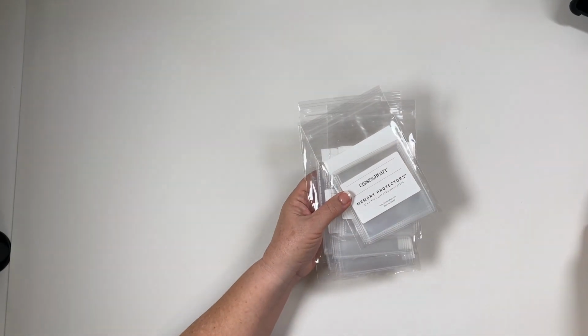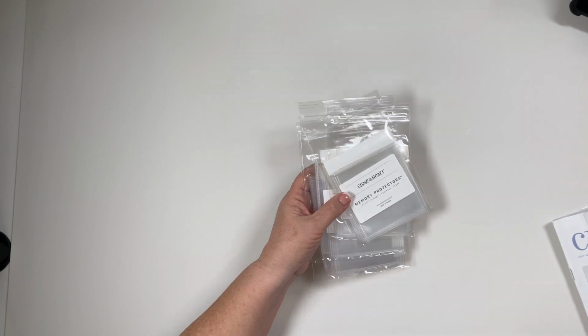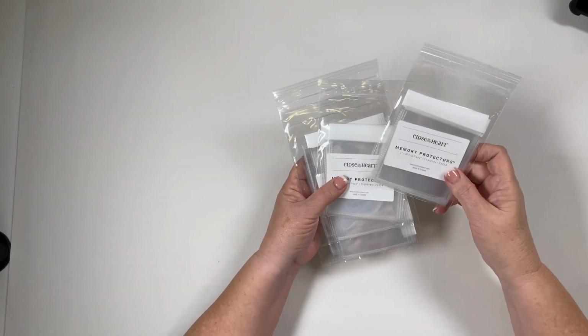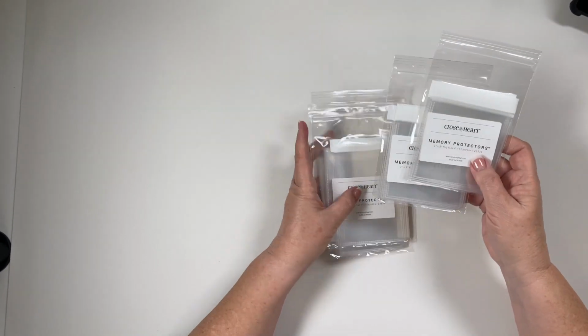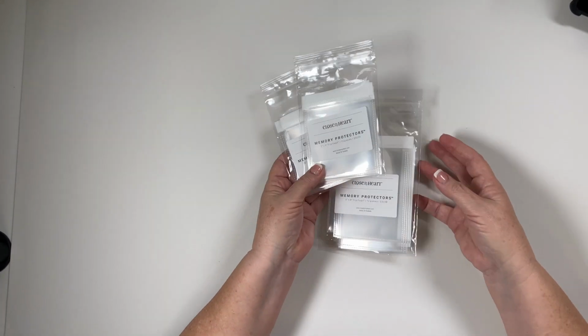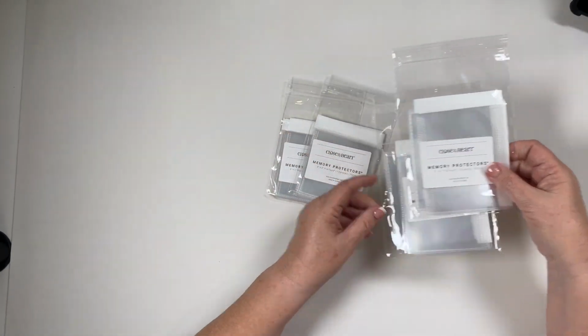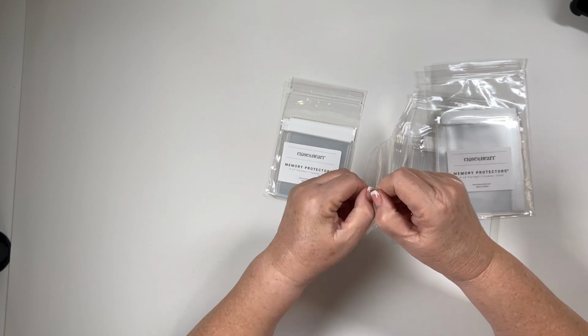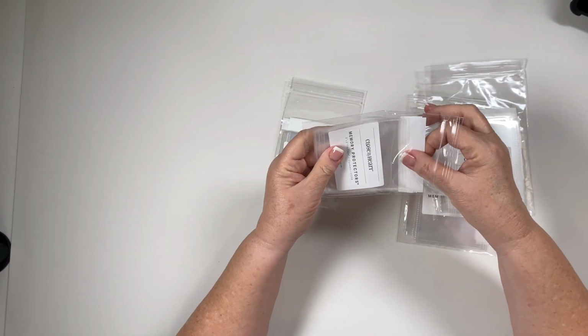Then we have, bear with me, clearing my desk. We have some new flip-flops. And for my customers, these are probably new to you, so I'm going to show you how to use these. I'll explain shortly here what you do, just in a quickie explanation.